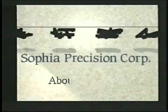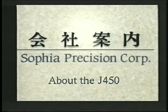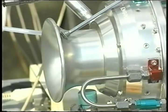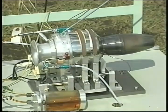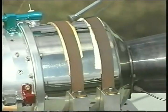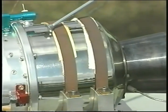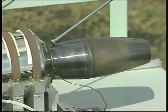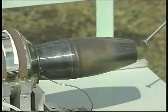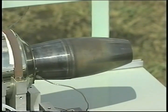Let's now look at a J450 mounted on a test bed. This is the bell mouth where the air enters the engine. The air passes into the compressor wheel housing. It then passes into the combustion chamber where the fuel is injected. Once it is ignited, it is forced through the turbine wheel and out the tailpipe at high speed to produce the forward thrust.